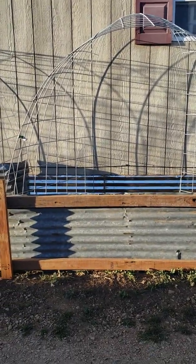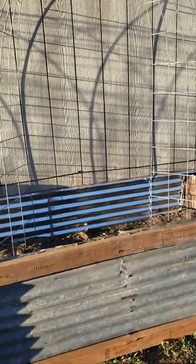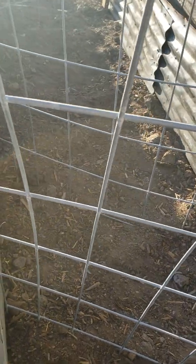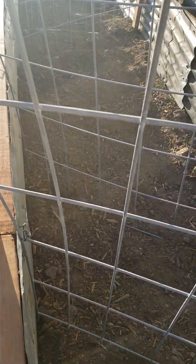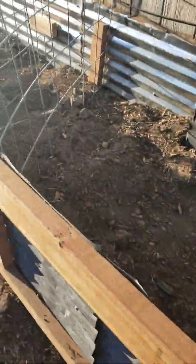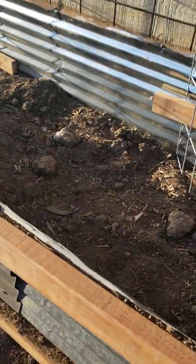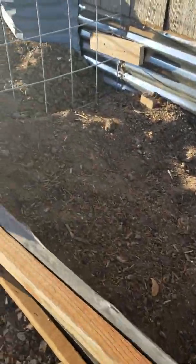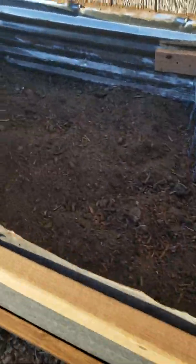I'm expecting my next load of compost either tonight or tomorrow, and then that's about as deep as I'm going to get it, so I can add compost as the years go. It's also deep enough that it'll get some protection from our horrible winds that we get here. Right in here's where the next load will go. If I grow it low in there, that'll give some protection from the winds while the plants are little.